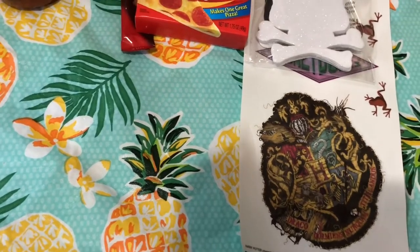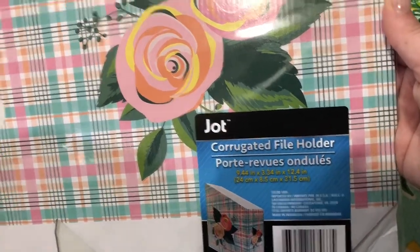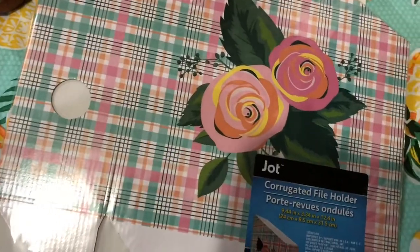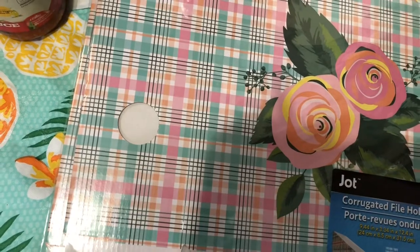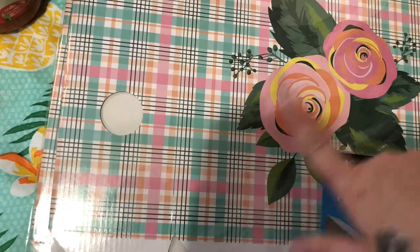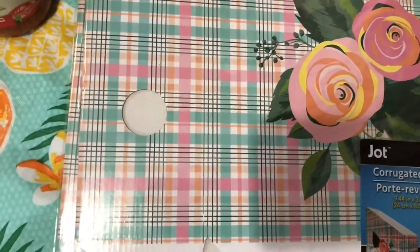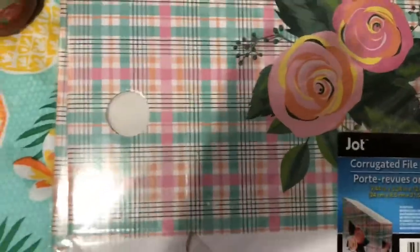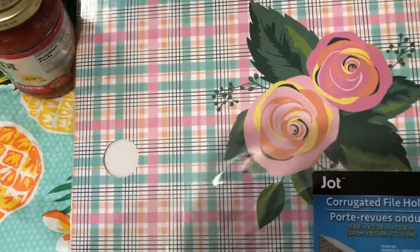And then I finally found these. I'm not sure if they restocked them from the back to school supplies, but it is the corrugated file holders, and I got two of them in the flower and plaid print. Now, if you guys had seen my previous videos, I bought all of the hard binders and the little flimsy binders that I could find in the blue print that has these flowers on it. I also got folders and all of that, and I was looking for these. I had seen them, and then, you know, that moment where you're like, oh, I'll come back and get it, and then they're not there. But I'm so happy that I found them. I got two of them.